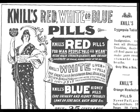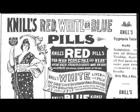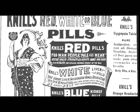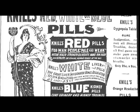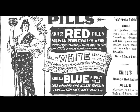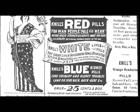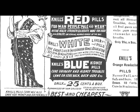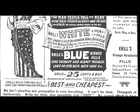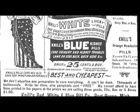The red pills for pale and weak people to restore their health, strength, and beauty. The white pills is a great liver invigorator and a bowel regulator and a system renovator. You can work while they work. They never gripe or make you sick. The blue pills cure urinary and kidney troubles, lame or sore back, backache, etc. Only 25 cents a box, or 5 for $1.